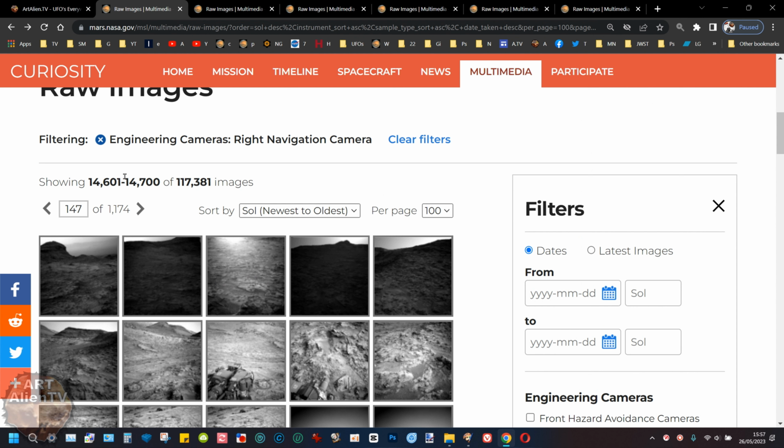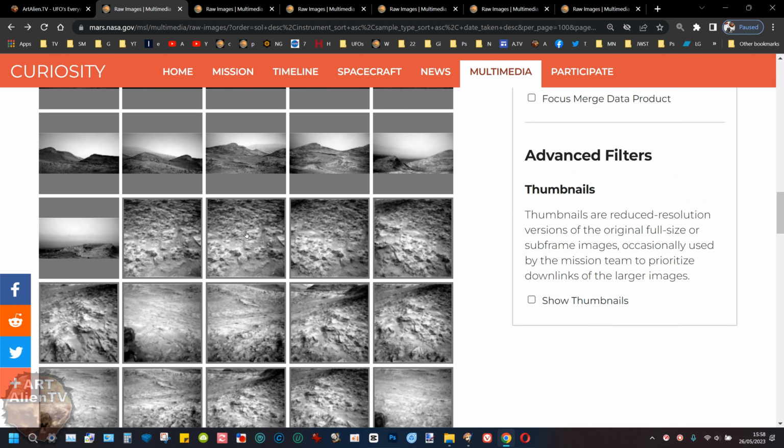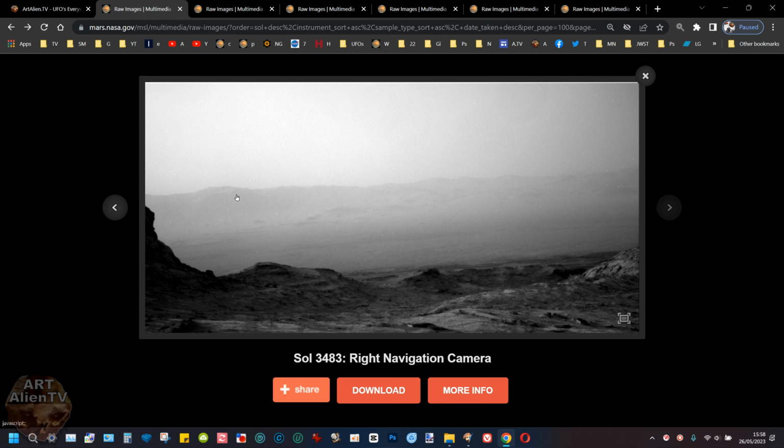I've done almost 150 pages of these, right? And we're only going to look at these types of images here, where you have the horizon, okay? Now, there are thousands and thousands of images of the horizon in Gale Crater, okay? It's one of the most photographed places ever, if not the most photographed place.